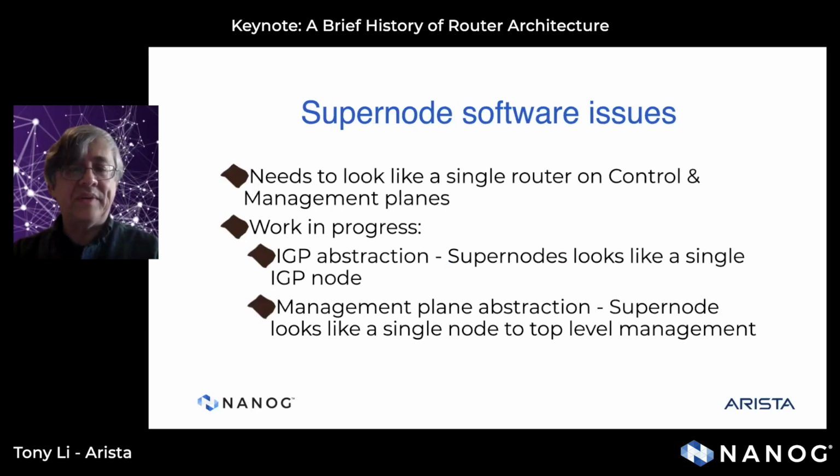Now, there are some software issues that we need to work on. What we really need to do is take that architecture and make it look like a single router. It's got to work on the control and the management planes. We need some work to do this. We're working on this currently in the IETF. We're trying to improve abstractions in the IGP. We'd like to make our supernode look like a single router, and we've got some protocol changes to do that. We also have to make our supernode look like a single router from a management plane, and we've got a proxy solution in the works that'll take us to doing that.